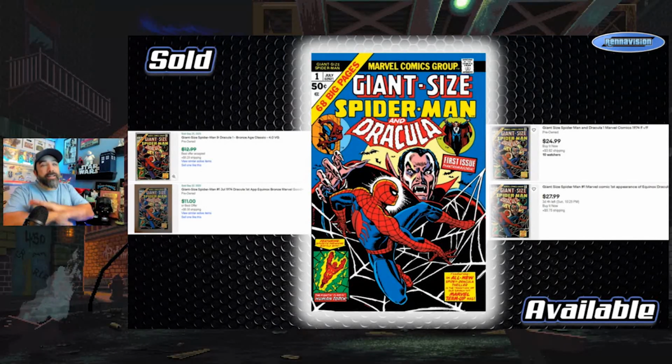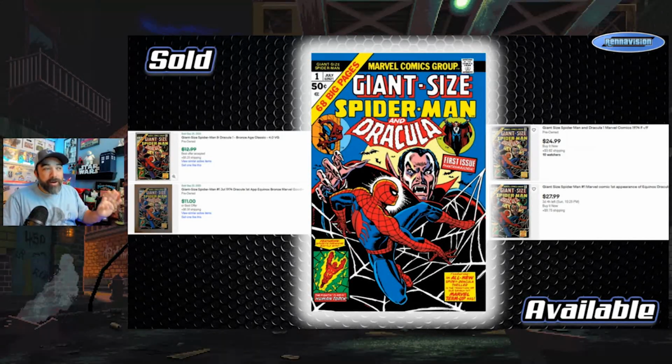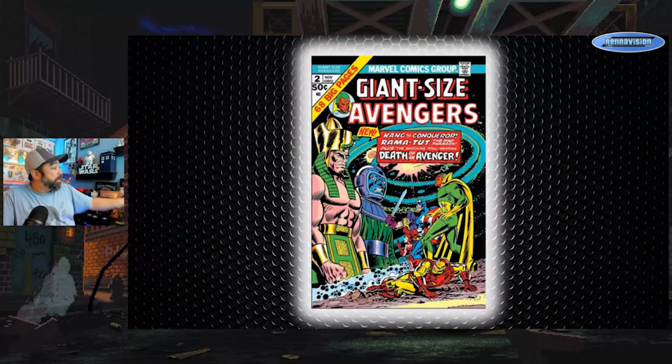All right. And leaving off all of the horror themes, I know I had a lot of werewolves, a lot of vampires there, but it goes across a bunch of titles. There's Giant Size Daredevil, there's Giant Size X-Men, as I said. Everybody forgets about Giant Size X-Men too. It's like an orange cover. It doesn't really go for all that much, but you see it all the time out there. But other titles like Giant Size Avengers. This is a pretty cool Kang here. So Ramatut, you got Kang, issue 2 of Giant Size Avengers.